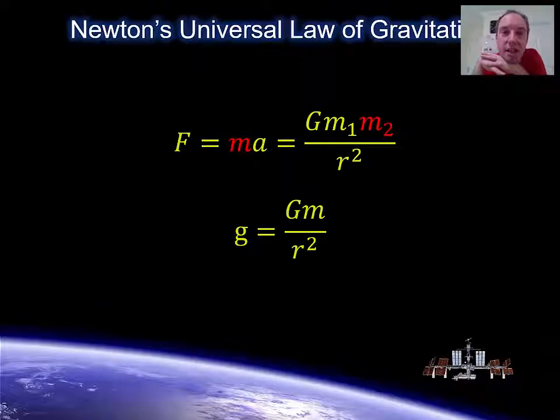You can see there that the m's are going to cancel out. So the m of the ma is going to cancel with the m2, like the mass of the planet, or the mass of the space station, if you like. And so that formula boils down to the gravitational acceleration being equal to big G multiplied by the mass of the object divided by radius squared, the distance squared between the center of the thing that you're orbiting and how far you are from it.